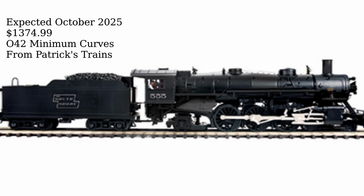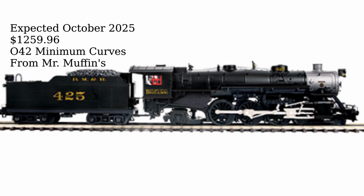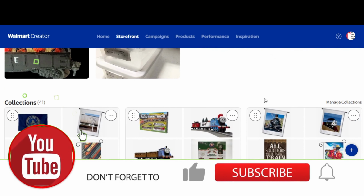Another example is a Duluth South Shore and Atlantic steamer exclusively for Patrick's Trains, with an early order price of $1374.99. And still another is decorated for Reading, Blue Mountain, and Northern for Mr. Muffin's Trains, with an early order price of $1259.96.